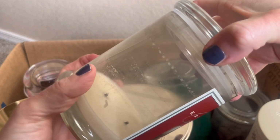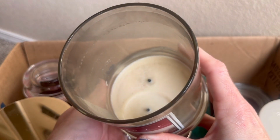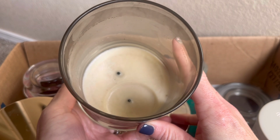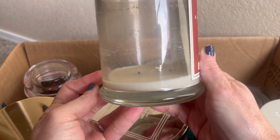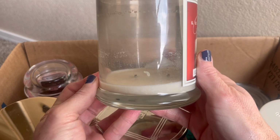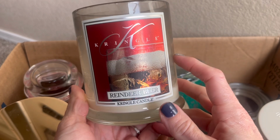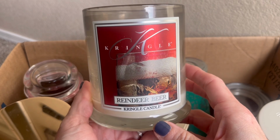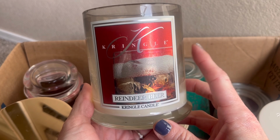So you will see that I did get a little bit of soot over at the top. Now, I think that was more so my fault because I do have a tendency sometimes to let these Kringle candles burn a little bit longer just because the wax pool burns so evenly and cleanly. So I think on my last 2 burns, I let this candle burn a little bit too long. I would say that I would repurchase this one again next year, probably to accommodate.